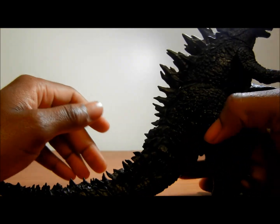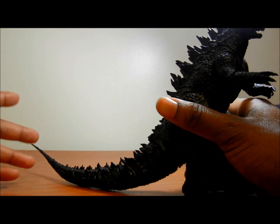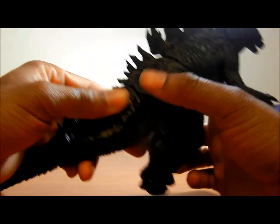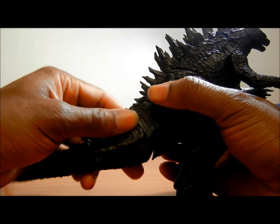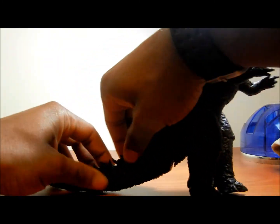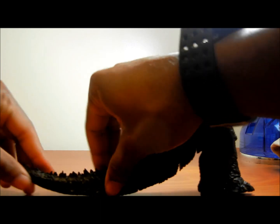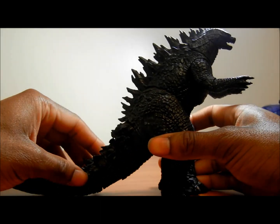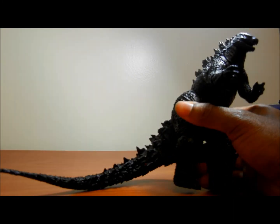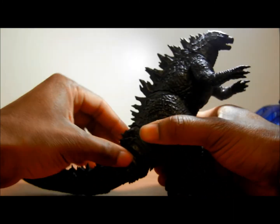This is what blew my mind right here. This is what makes this thing 2 thumbs up, 10 out of 10 in my book. Right here, this tail can move in so many places. 1, 2, 3, 4. That's it. It can move in 4 places. They have it where it can bend to that many places, where you can twist it and make it do a whole bunch of cool things, which I think was awesome.